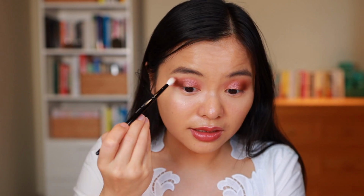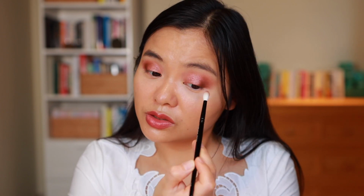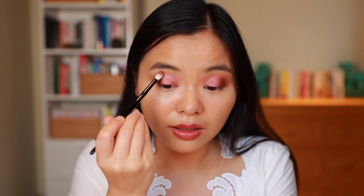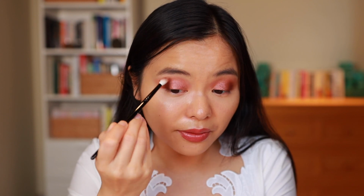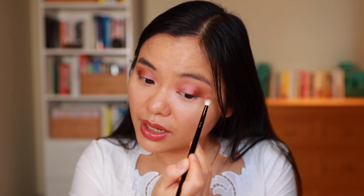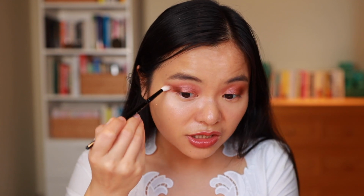Very nice. That deep shade is maybe one of my favorite shades actually in this palette. I feel like it's blending out super, super easily. Wow. Now I'm going to take some of that lighter matte as well and just use it to blend out the crease area. Everything blends nicely. Wow, I'm really impressed with this quad so far. I feel like when I was first applying the matte, it was looking a tad bit patchy, but now that we've really zhuzhed everything out, it's looking very beautiful, very glamorous, very multi-dimensional. Wow, such a nice look.